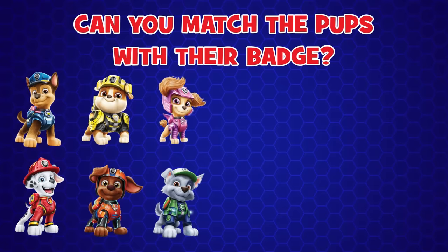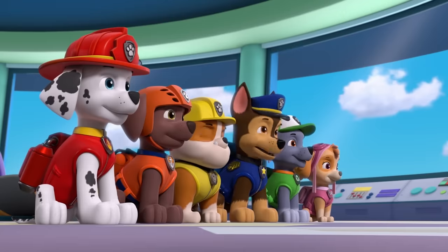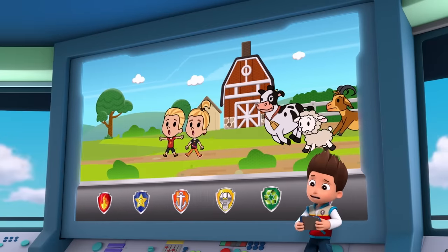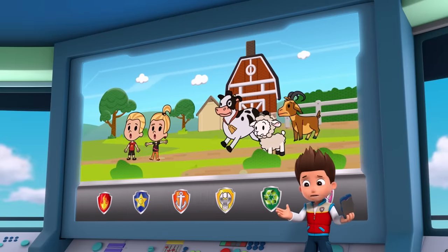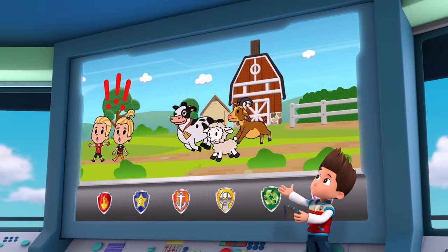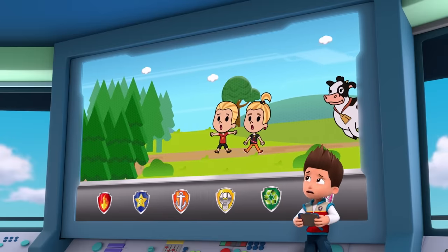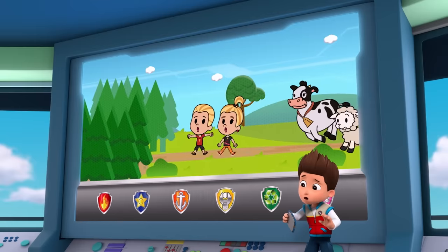Here we go with another Puptastic rescue! Paw Patrol ready for action, Ryder, sir! Thanks for hurrying, pups. Emmy and Eddie are visiting from out of town and aren't used to farm animals. Help! Something must have scared the kids and caused them to run off. We've got to stop the kids before they get lost in the woods.